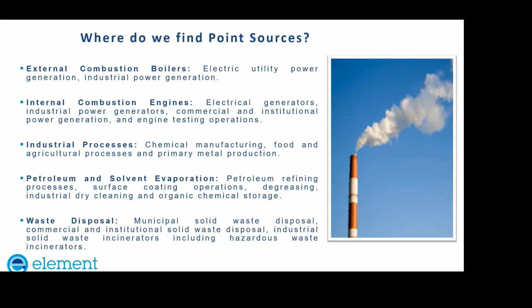Where do we find them? We have a nice photograph there that clearly indicates what a point source in this case may be: a stack. External combustion boilers, power stations, all of these combustion engines, various industrial processes. Again, in our part of the world, a lot of petrochemical plants, refinery plants, desalination plants, all that are using power will actually put emissions into the atmosphere.